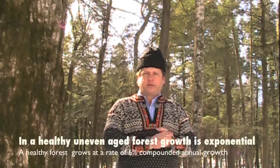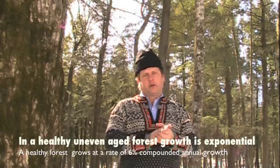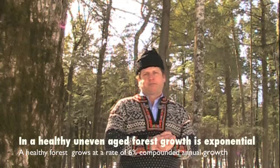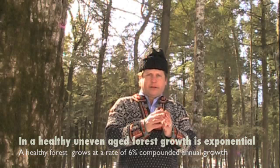What he will do then is remove about 30% of the volume from the overall stand. He'll take it down to what is termed 90 to 100 in basal area. Over the next 10 years, that material, that fiber, will return to the forest.